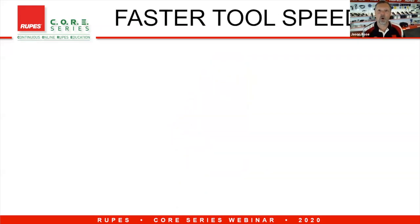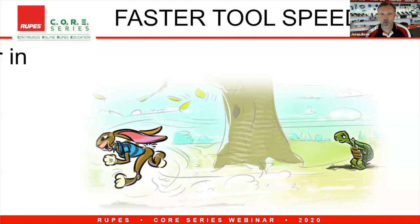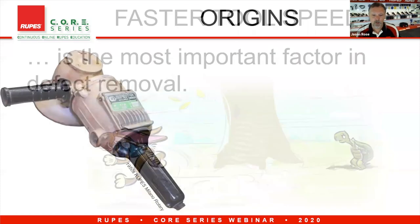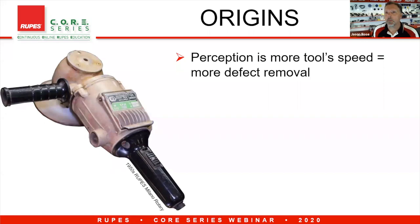So myth number four, this myth is about faster tool speed and the assumption that it is the most important factor for paint defect removal. A little bit of background on this myth, the perception widely around the world is that more tool speed equates to more defect removal. Many of us, if there are six speed settings on the tool, we're looking for number seven. So it doesn't matter what type of tool we're talking about. It's this idea that more tool speed means more aggressive defect removal.